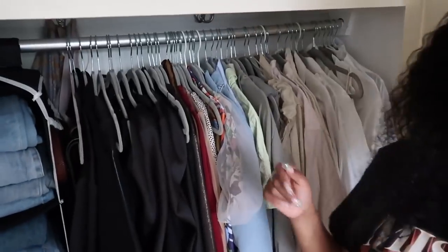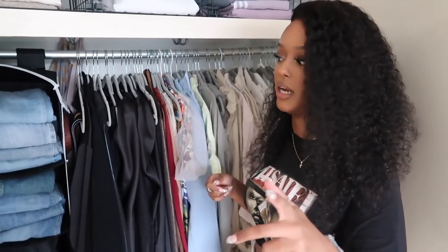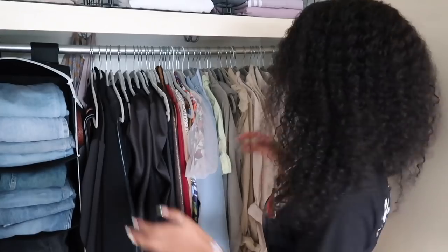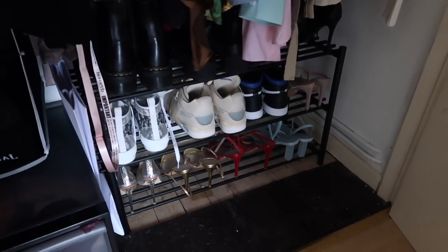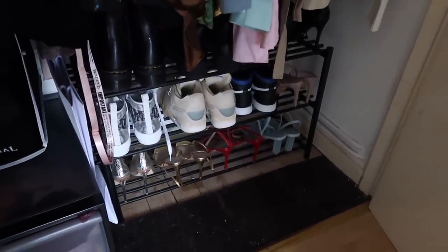So like I said, I've got the IKEA zip bag. That has a lot of my autumn and winter clothes right now, which I actually need to switch out. It's got jumpers and cardigans and all that stuff. I got my shoe rack. If I'm being really honest, I didn't actually do a good job at this, but as long as I can keep the shoes and they're all level, I don't really care that much.